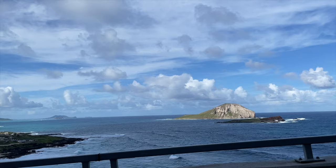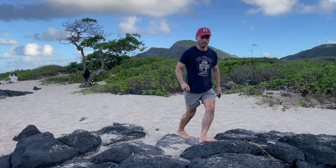This is Austin, he's my tour guide. Aloha, everybody. Yes, she's kind of close. Oh, you're right. Sorry. This is our ride. What is this place called? The Makapu Tide Pools.